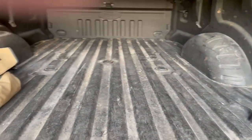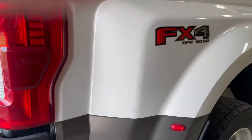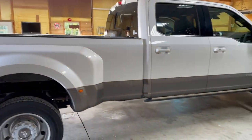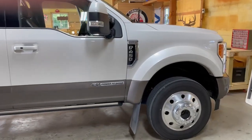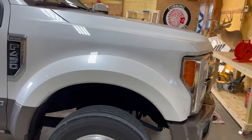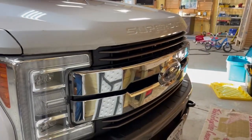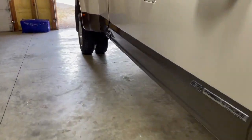Fifth wheel hitch, I have ready and available, just don't have the ball in there yet. Does have the 6.7 liter Power Stroke engine, 450 horsepower, 951 foot-pounds of pulling torque. Plenty of power to pull the trailer.